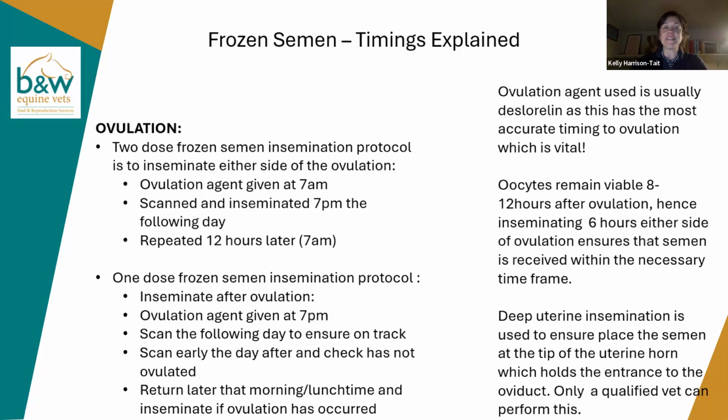The mare is scanned and inseminated at 7 p.m. the following day, so 36 hours after that, and that's repeated 12 hours later. And if the mare's ovulated, then she will receive the second dose of frozen semen. As I said before, the ovulation agent usually makes them ovulate between 36 and 48 hours, usually between 38 and 42, but broadly speaking, 36 and 48. So if we scan and inseminate them at the 36 and 48 hour marker, we should definitely have been within 6 hours of that ovulation.